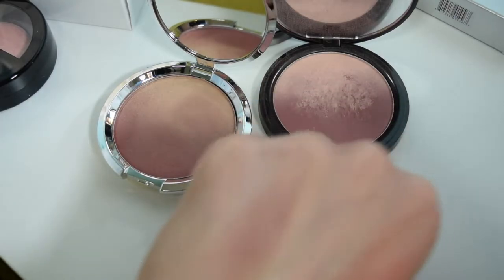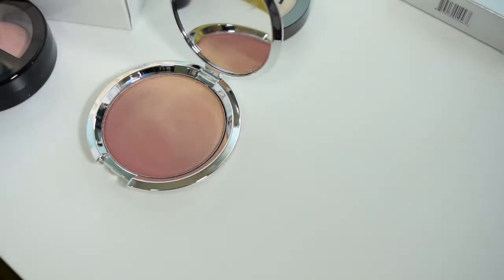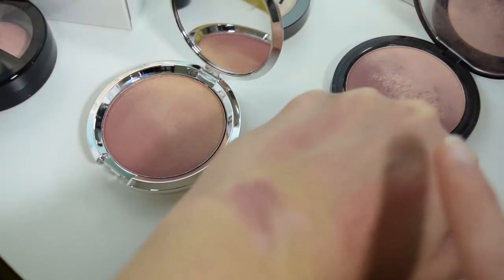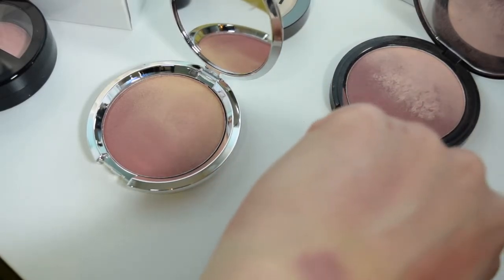Whew, I'm so excited to wear that. And then for this, let's see if I can compare them. My lights are kind of bright right now. Let's see, no, they're not the same. So this one right here is NYX, and this one is IT Cosmetics. This one is a little bit deeper, and it's more like a purple mauve tone.